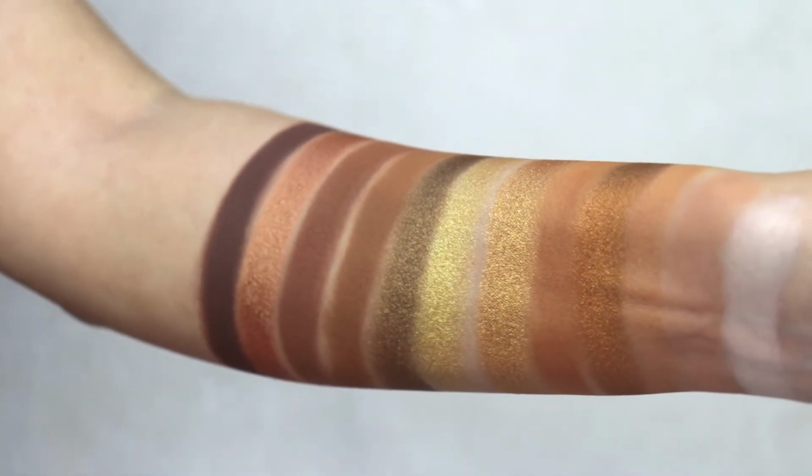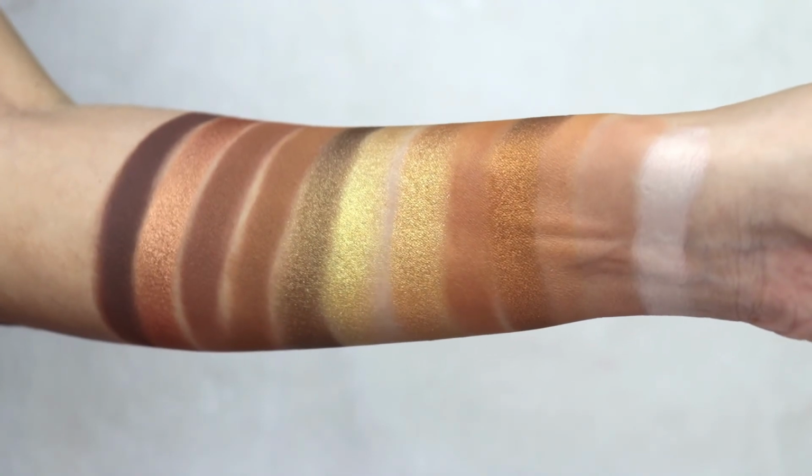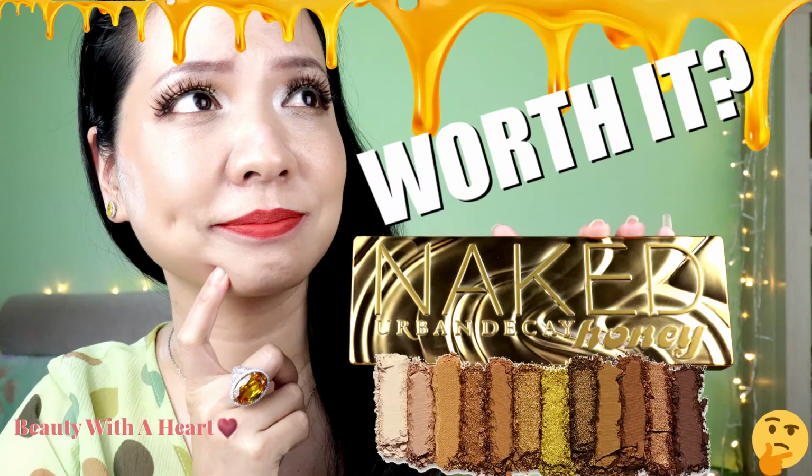This is a neutral and gold palette. There are different color depths to use on different parts of our eyelid. So it will be great for days when I want a more down-to-earth look.